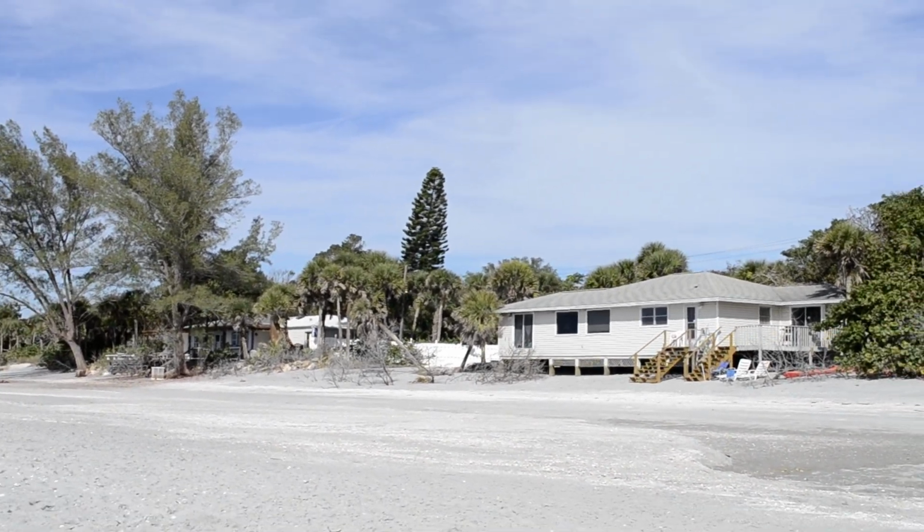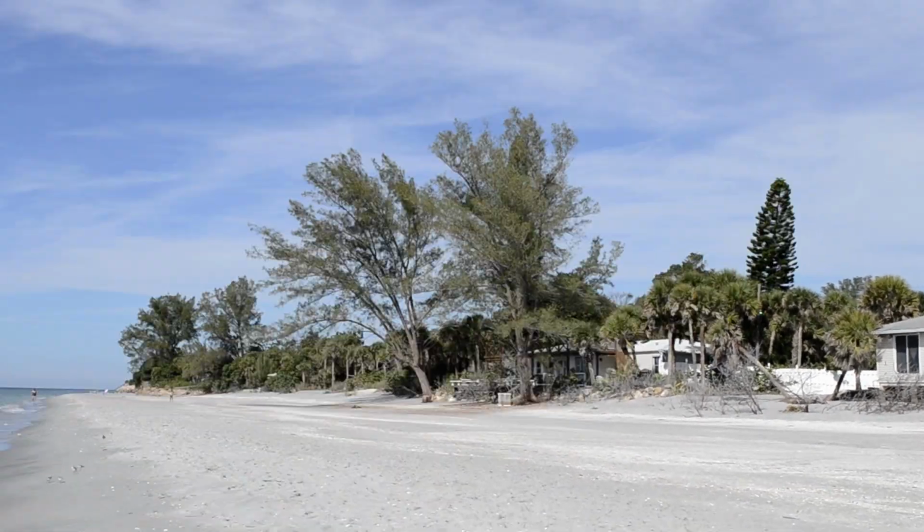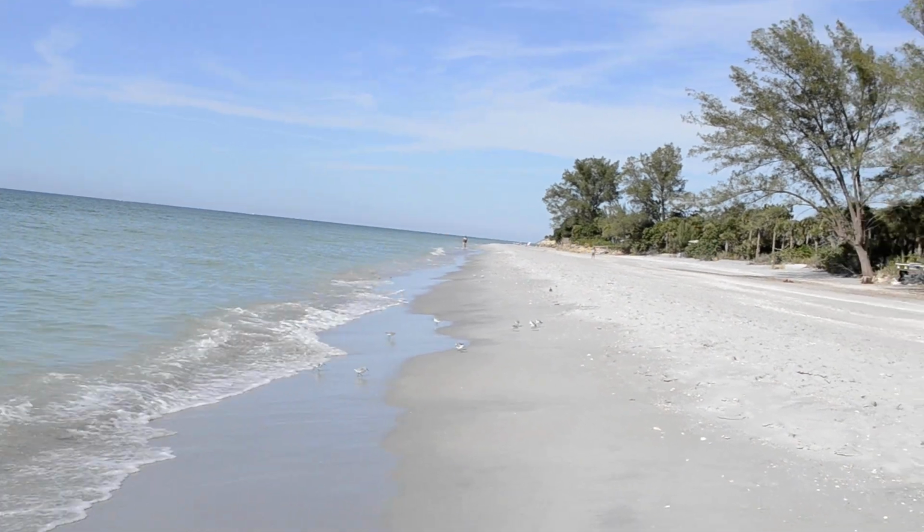Looks like it's kind of wiped out that whole yard. I don't know that I've ever walked up this far up here. Anyhow, we'll let you walk along the beach. Just close your eyes for a minute.